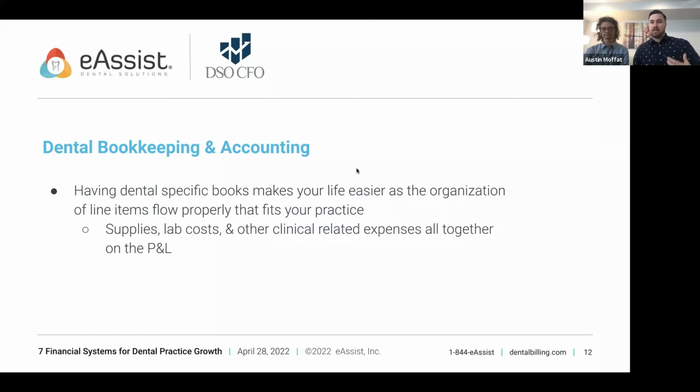It would be nice from a dentist perspective to see your clinical expenses almost lumped together. Not just one clinical expenses line item, but dental supplies, lab supplies. Maybe you have perio expenses, maybe you have ortho expenses that you want to track, but you want to know what you're seeing from a clinical expense related item.